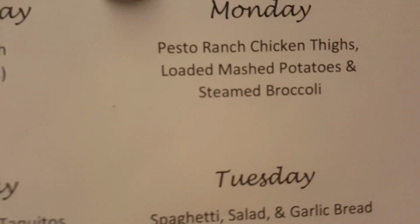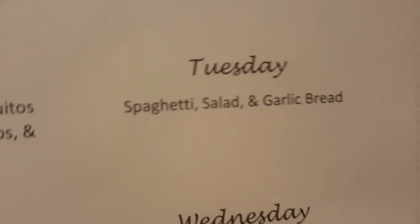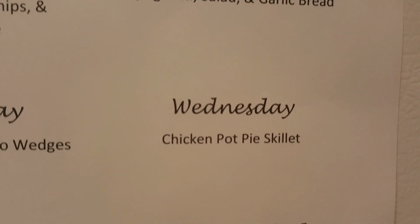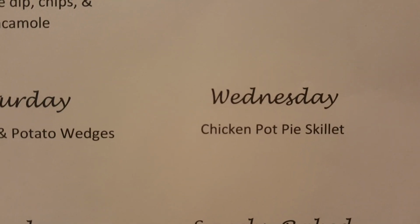Loaded mashed potatoes and steamed broccoli. Tuesday is spaghetti, salad, and garlic bread. Wednesday, I have that chicken pot pie skillet. That is a new recipe. And I'll come up with a bread and a veggie side for that.